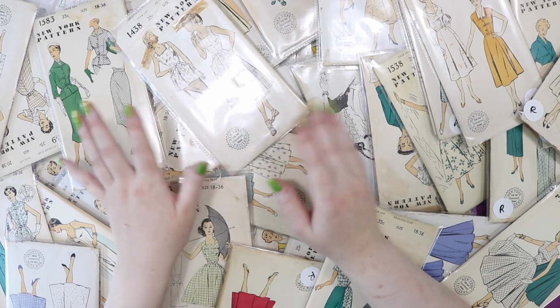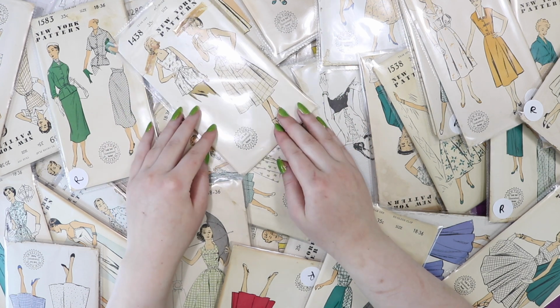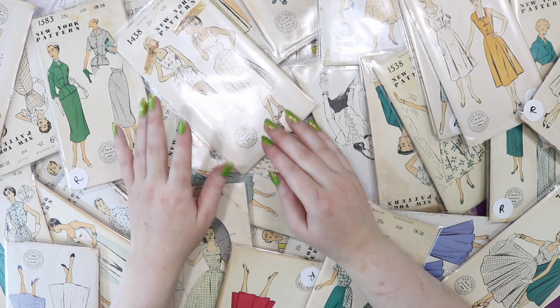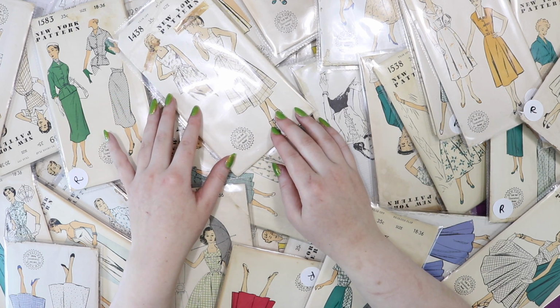Today I have over 50 size 18 patterns to share with you. They're all factory folded. They're all going to be listed in the shop at the time this video goes up, and they are pretty much all for a 36-inch bust, if I do recall correctly, and that would be for a 30-inch waist and 39-inch hips, I want to say.